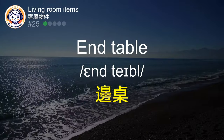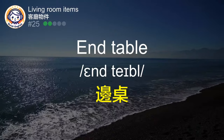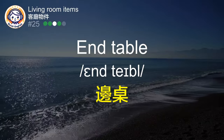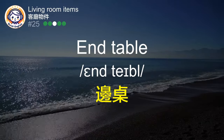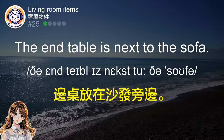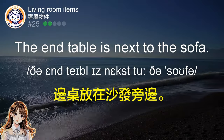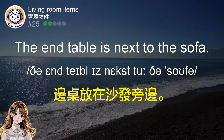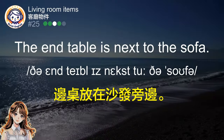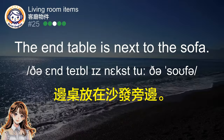End table. 边桌。 End table. The end table is next to the sofa. 边桌放在沙发旁边。 The end table is next to the sofa.